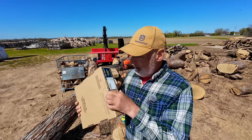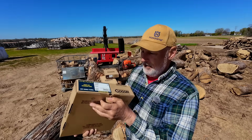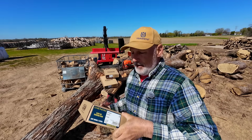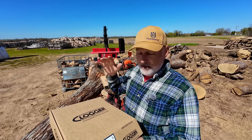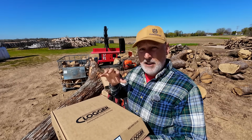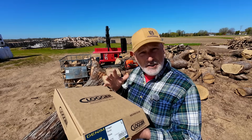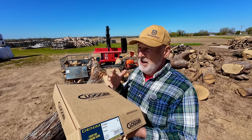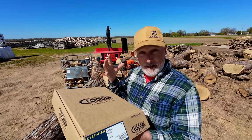I'm going to show you what they look like right now. They are made in New Zealand. Look at that, made in New Zealand. Very nice products here. Does it say right up front? These are not just chaps. These are way better, and they are a little bit more expensive, but they're worth every penny, because if you were to cut your leg, what kind of a price would that be for you to get fixed and then downtime and all that kind of stuff?